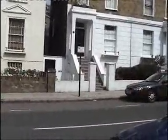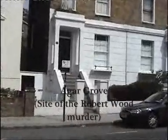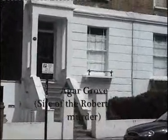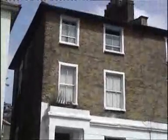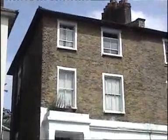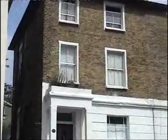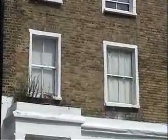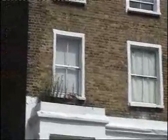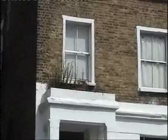There we are, now down Agar Grove, and this is number 29. So this is the site of the Camden Town murder of Phyllis Dimmock by Robert Wood. Although he was acquitted, we all know he did it. And that's the first floor where it occurred. No, it's actually Phyllis Dimmock and her husband lived here. But this is where Robert Wood supposedly killed her.